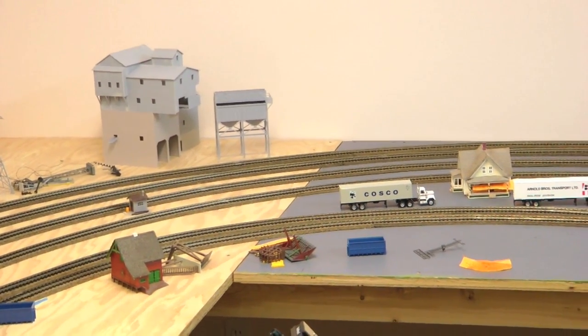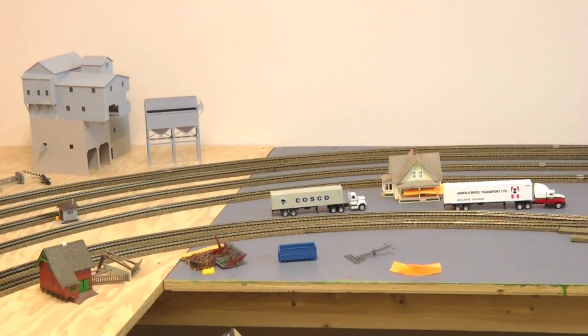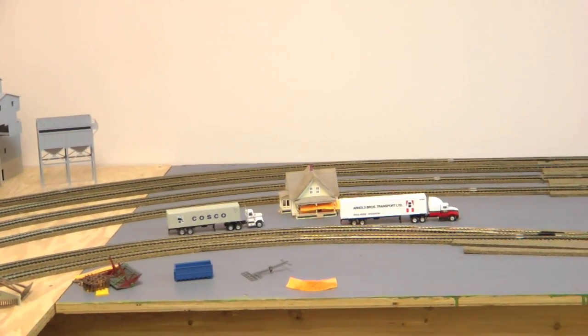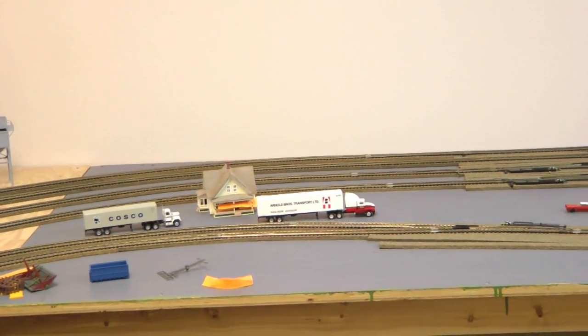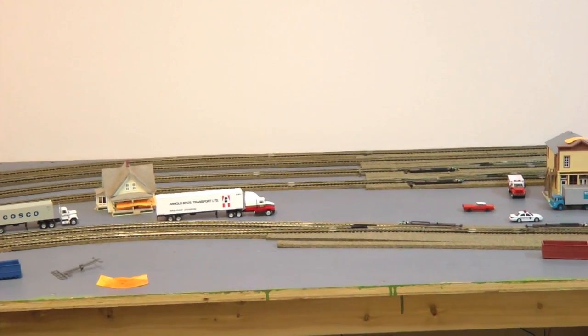We did have a previous layout, but we tore that up because we just outgrew our space. So right now we are experimenting, seeing where everything is going to fit and where it's going to look nice, and have the cars and trucks out there have something to play with.